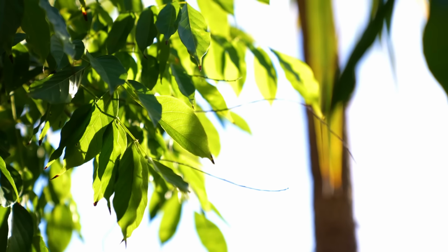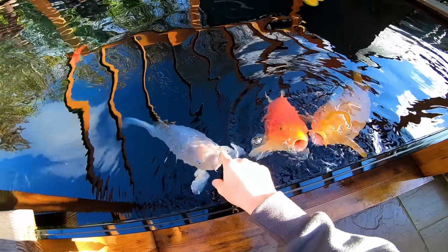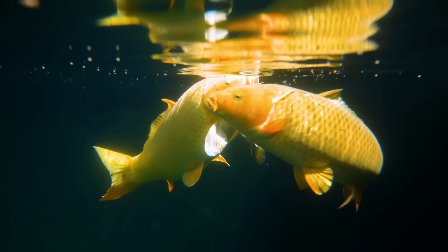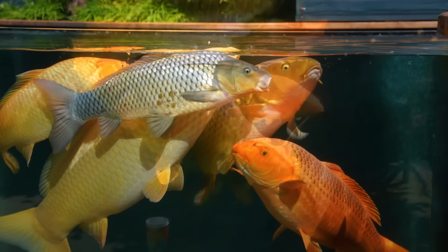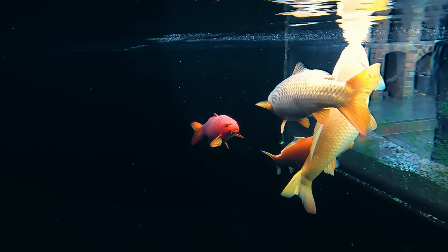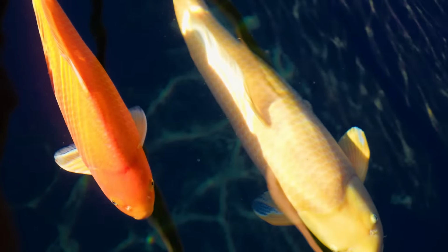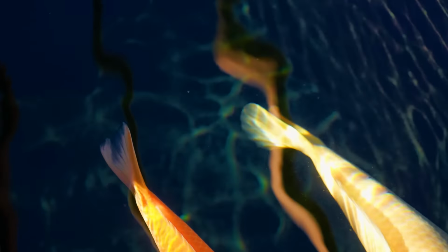If for some reason you didn't already know, I'm kind of obsessed with fish. I love watching these graceful creatures, and their slow, gentle movements are so satisfying to watch. Koi carp in particular have vibrant colours and are quite friendly, which makes them fascinating pets.